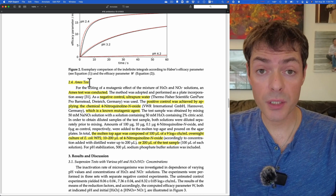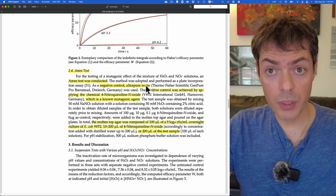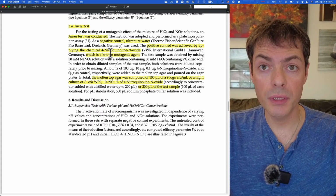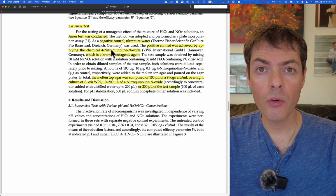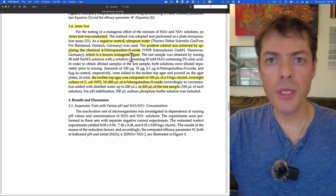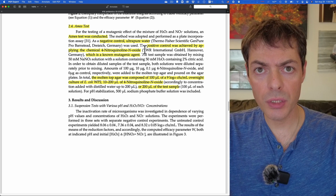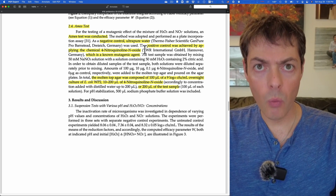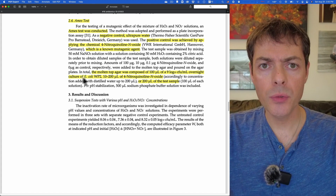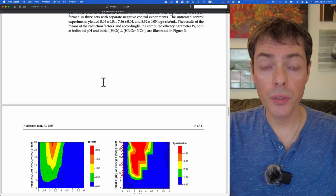And for the Ames test, for the mutagenicity test, they employ ultra-pure water as control, as no treatment. Their positive control is this unpronounceable chemical, 4-nitroquinoline N-oxide. It is a known mutagenic agent. So they compare the mutagenicity of this compound with the mutagenicity of peroxynitrous acid, and they do it with this E. coli WP2 strain. So let's look at the results.